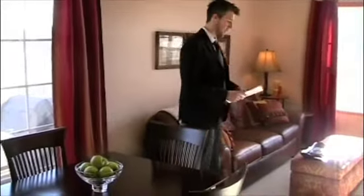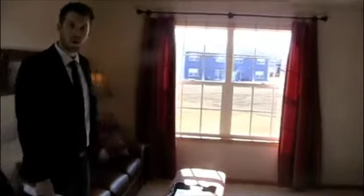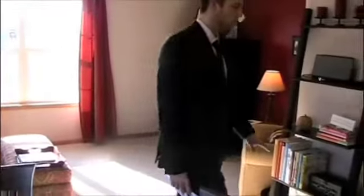And then we have the living room area. The living room area measures 19 feet by 15 feet. It overlooks a common area, so there's no neighbors to this side of the house. And then we have the main floor bathroom right here. So that completes the main floor area. Let's head upstairs and check out the two bedrooms and the bathroom.